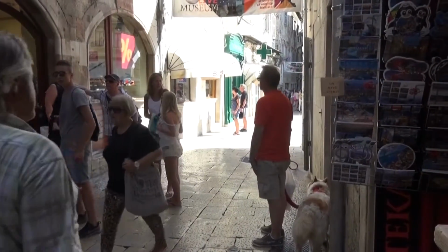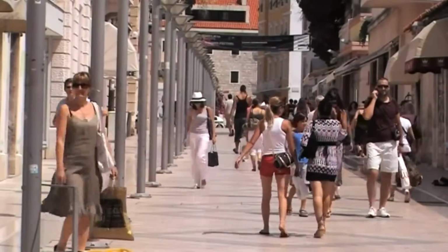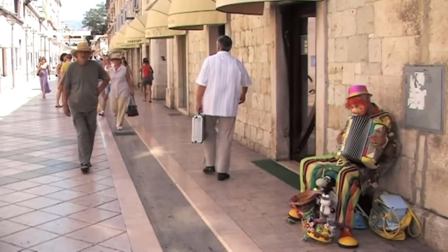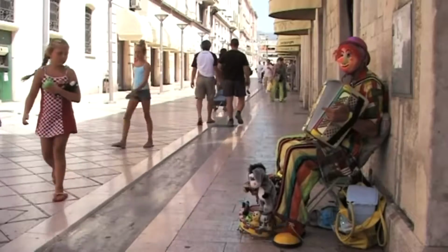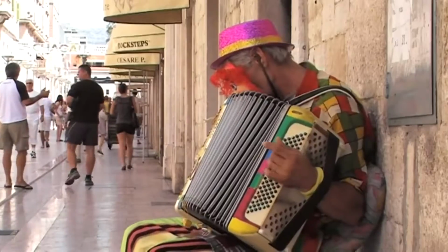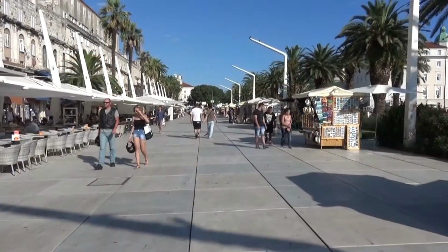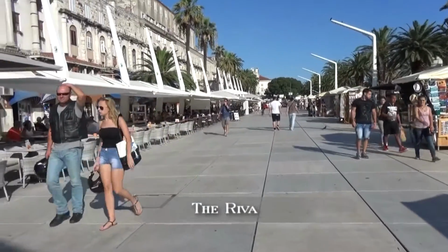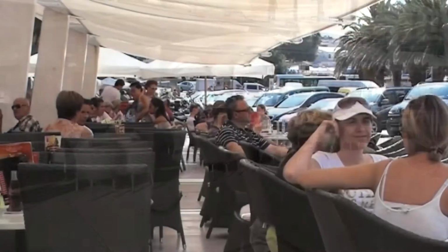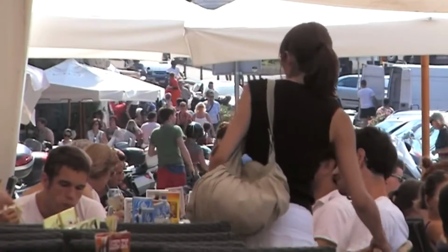We are heading back to the waterfront esplanade, joining the throngs of locals going about their daily routines. And a clown playing an accordion is always fascinating. The esplanade, called the Riva, is the place to stop for coffee with friends. It is definitely the place for the beautiful people to watch the passers-by and to be seen.